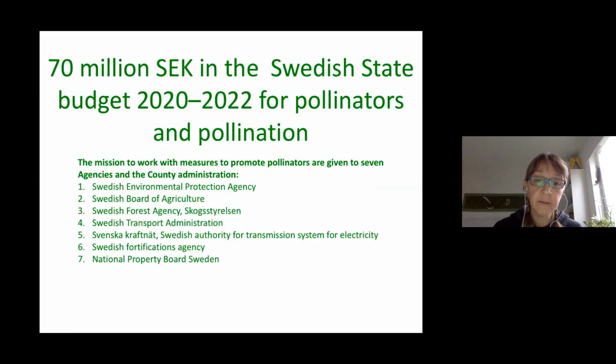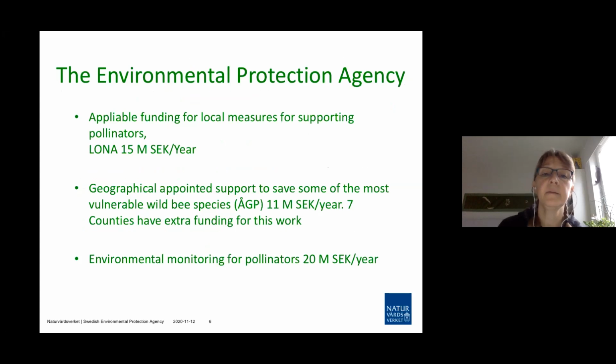But these 70 million Swedish crowns have been divided among 7 different agencies. Apart from the Swedish Environmental Protection Agency, the Swedish Board of Agriculture, Swedish Forest Agency, the Swedish Transport Administration, and also Svenska Kraftnät, the Swedish Authority for Transmission System for Electricity, and the Swedish Fortification Agency and National Property Board of Sweden are involved in this. So it's, I would say, a good collaboration or cooperation between different agencies to try to address this very important question about pollination and the status of pollinators.